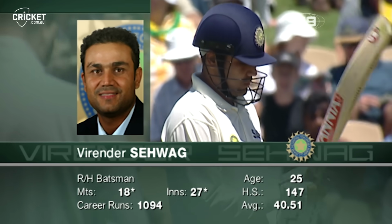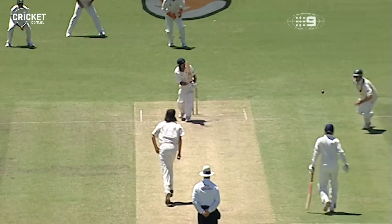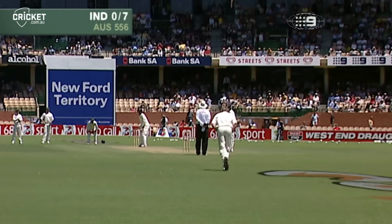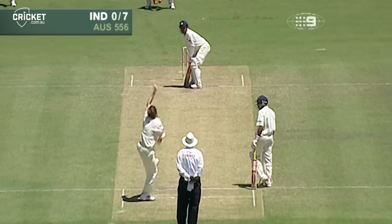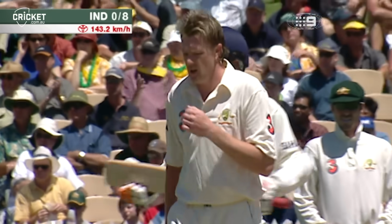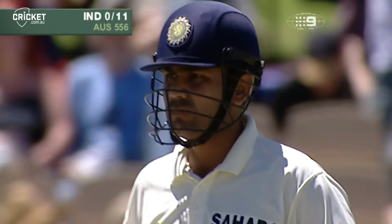It's going to be Jason Gillespie. Brad Williams, brought back for a bit of extra fire, one feels. He's an aggressive fast bowler. Great shot. He's a very aggressive cricketer. Just a fraction full and he's thumped that through cover.